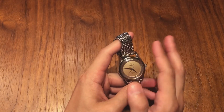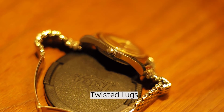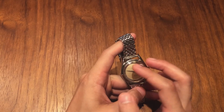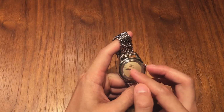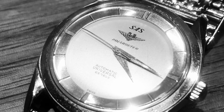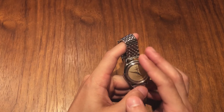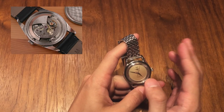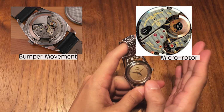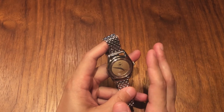I don't want to bore you with all the technical details. It is well made. It is made with pride. The lugs are twisted. It's beautiful. It's like a Speedmaster moon watch. The two-tone dial is clean and the hands are superbly classic. Just look at the dial. It has a creamy center plus silver grooving on the outer track. The two-tone design is really brilliant, and the movement is just fantastic as well. Bumper movement for the original feel or the micro rotor for the fancy feel. You even get choices.